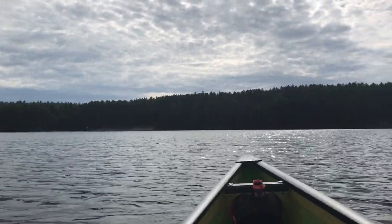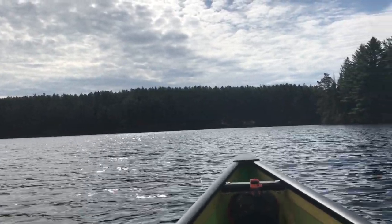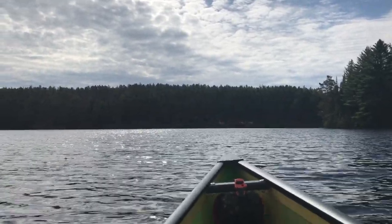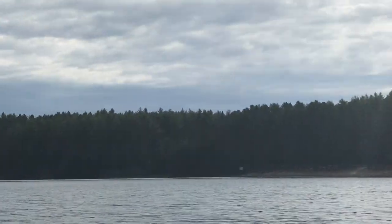Okay, so I've just entered Pog Lake, and now I'm going to go through to the little part of Pog Lake. You can see the beach over there from the campground. I've been there before, stayed there. It's a nice little campground.